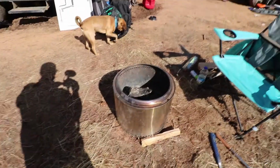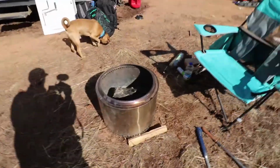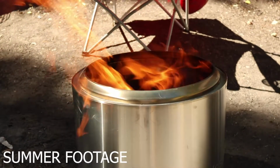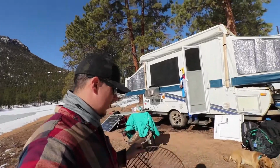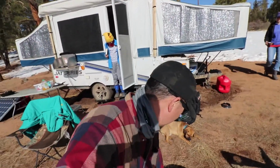So the Solo Stove is the first thing that is pretty key to our way of camping nowadays. It's really nice for winter camping. This is probably our third or fourth year, I can't remember, that we've had it. And the nice thing about the Solo Stove is I was able to get this Weber grill grate here, and it fits right over the top of the Solo. And we use this often to cook with.